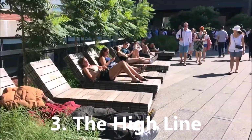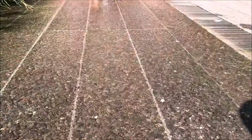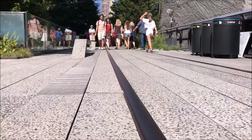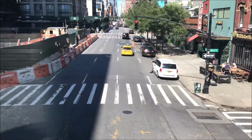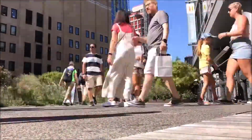So third on our list is the High Line. It's an elevated walking trail that was built on an old abandoned train track. And some of the sections still have old rails. The first section only opened in 2009, but in 10 years has become one of the most popular attractions in New York. Because the old train track was elevated, you look at the city below. And while you walk past the buildings along the line, you can see inside people's houses, which I love.